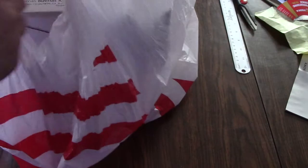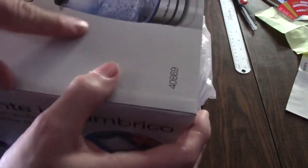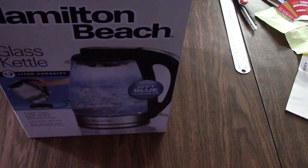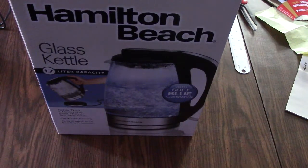I just got back from the Bullseye Target because I wanted to get this pretty cool Hamilton Beach electric kettle, which lights up blue while it's boiling, so you can watch the bubbles. So, a watched pot never boils? Hamilton Beach has disproven that. Well, here's the deal though.